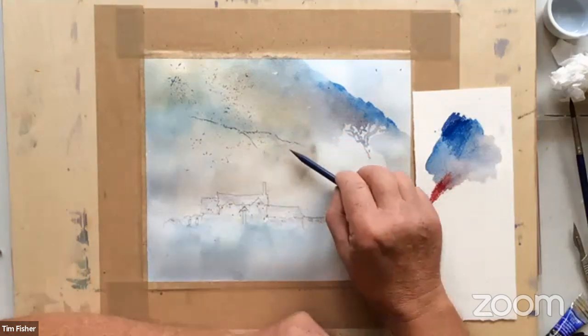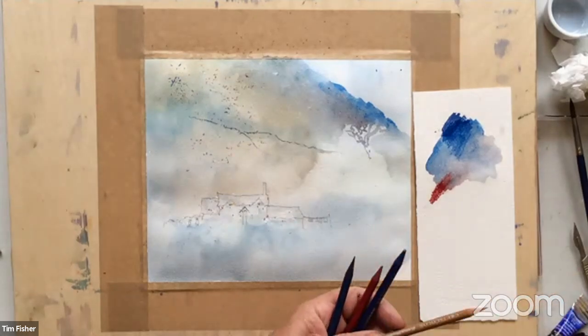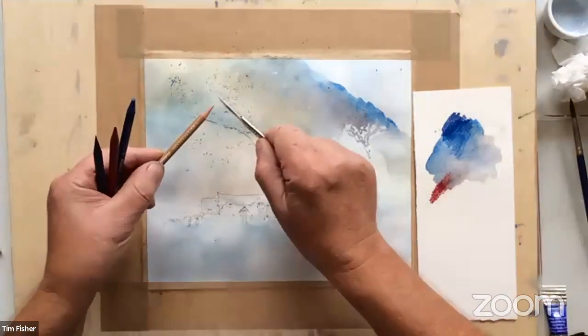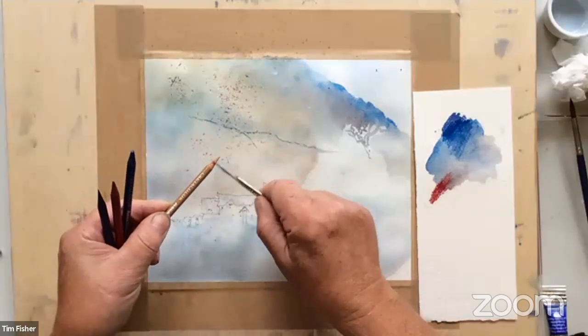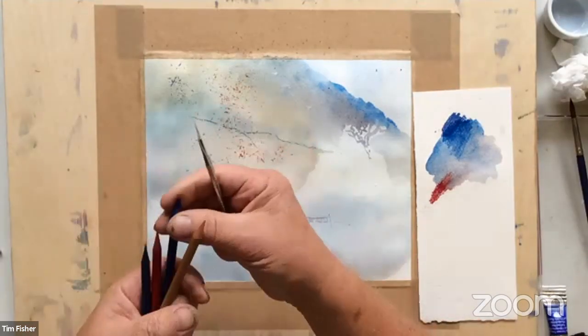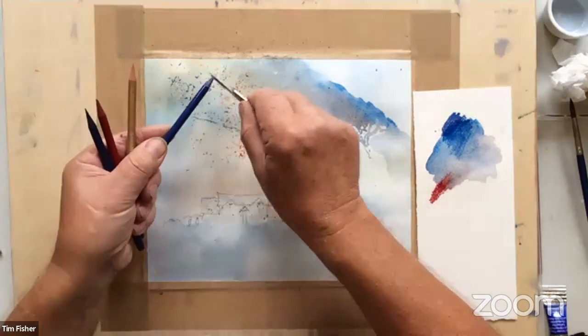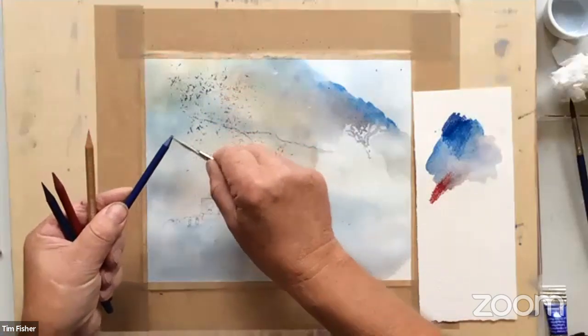Just have a little bit going through there. More yellow ochre. I felt when I started this, I didn't put enough colour onto this part, so I'm really more or less doing what we did right at the beginning.